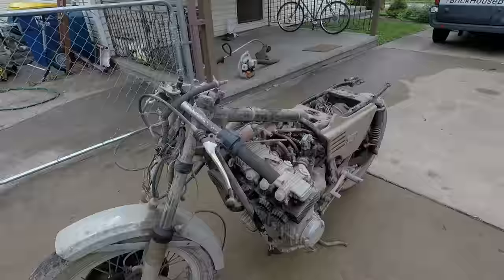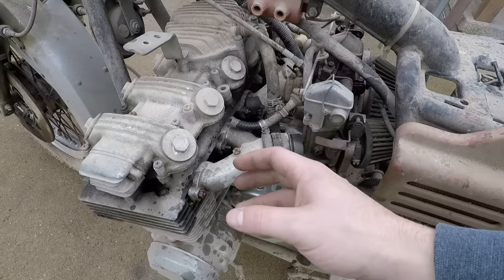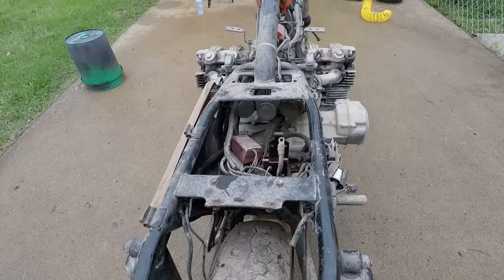So, taking a closer look at this thing, I noticed the filters, but I wanted to make a point that if you remember my CBX, it didn't have an air filter in it. And what we found was a lot of debris, like little tree nuts in the intake manifolds and stuff. The carburetors had a bunch of crap in them. There was stuff in the cylinders, but this has all three filters on it.